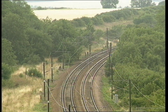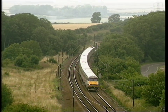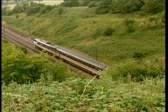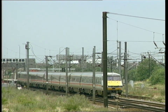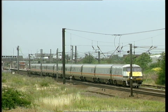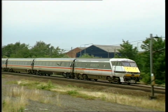Of course, as we've seen previously, Class 91s with Mark IV coaches are responsible for express passenger traffic. The Class 91s and their stock were designed with a sharply sloping profile. They were intended to be convertible to tilting trains if the technology, in view of the disastrous APT project, could be perfected. At the time this program was made, it seemed unlikely that money would be found for this conversion, although a number of continental railways have introduced them with complete success.